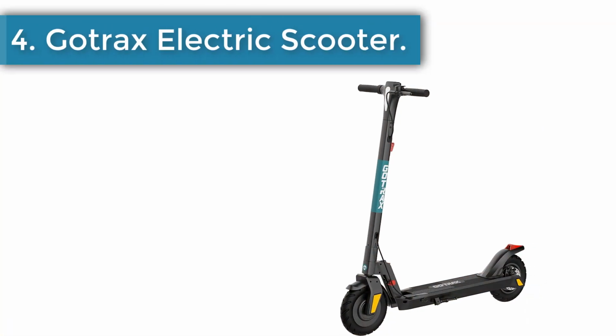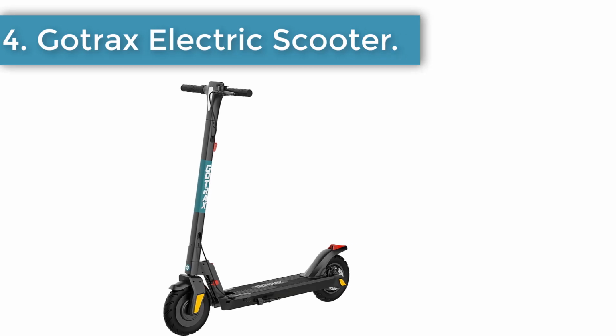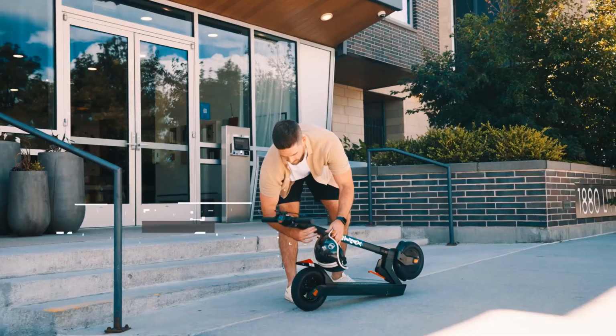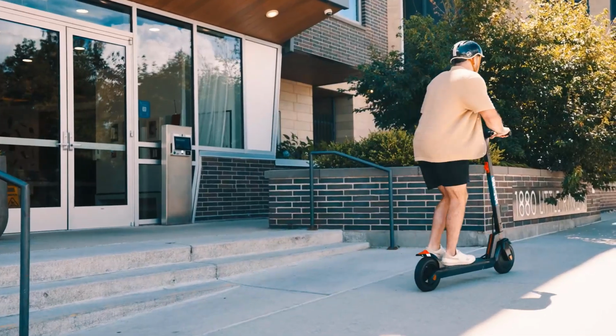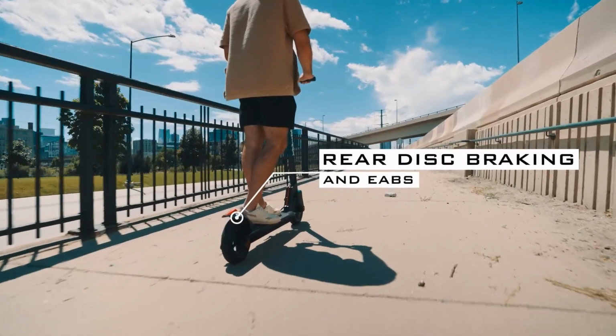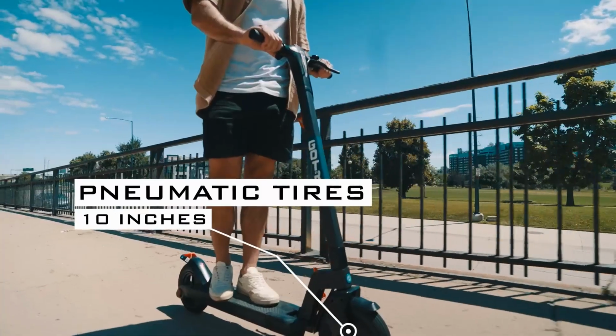Number 4. Gotrax Electric Scooter. It uses a 36V 8Ah battery and can reach up to a max range of 18 miles and a fast speed of 20 miles per hour. You can easily zip around town without worrying about running out of battery. The battery is removable and easy to replace.